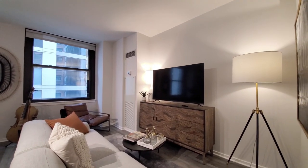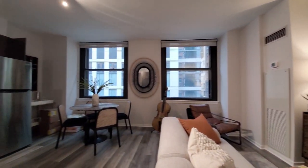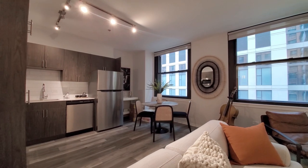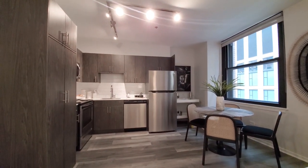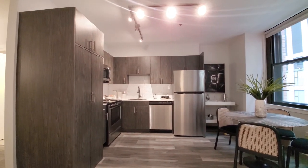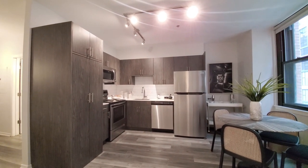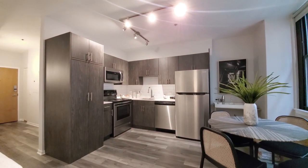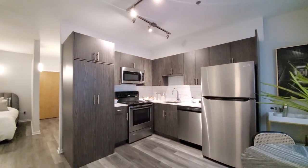In the living area, space for a dining table, an efficient L-shaped kitchen, dark tone cabinetry, white quartz counters, an undermount stainless steel sink, gooseneck faucet with a spray attachment, there's a tile backsplash.